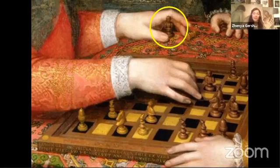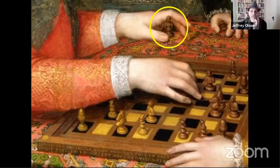Now, my husband loves playing chess. Any of you out there who love playing chess? I think I see what's going on. She just took that queen, didn't she?